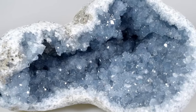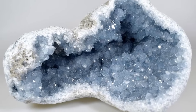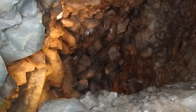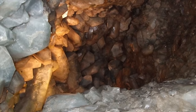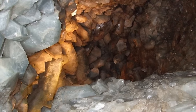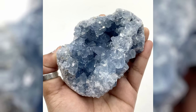The world's largest known geode is made of celestite, and it can be seen at the Crystal Cave on an island in Lake Erie, Ohio. Measuring a huge 35 feet or 11 meters in diameter at its widest, it contains celestite crystals that are up to 18 inches or 46 centimeters across, and it's thought to weigh as much as 300 pounds or 146 kilos.